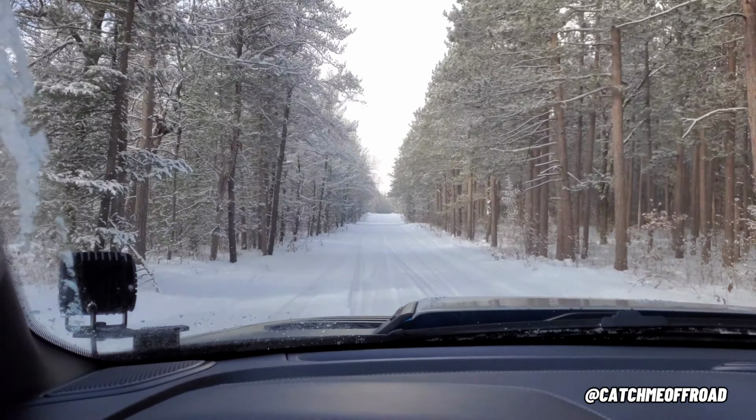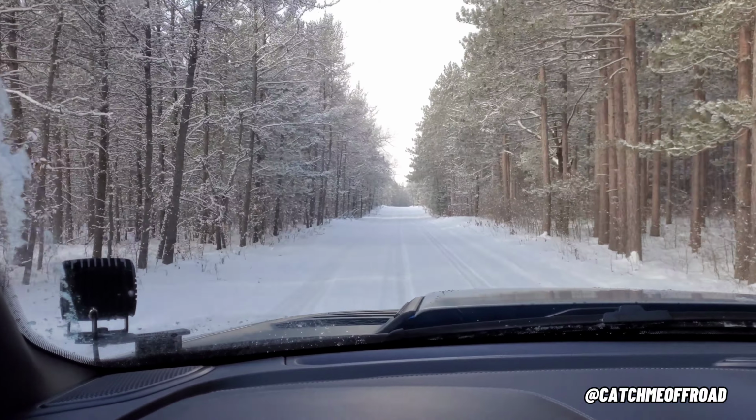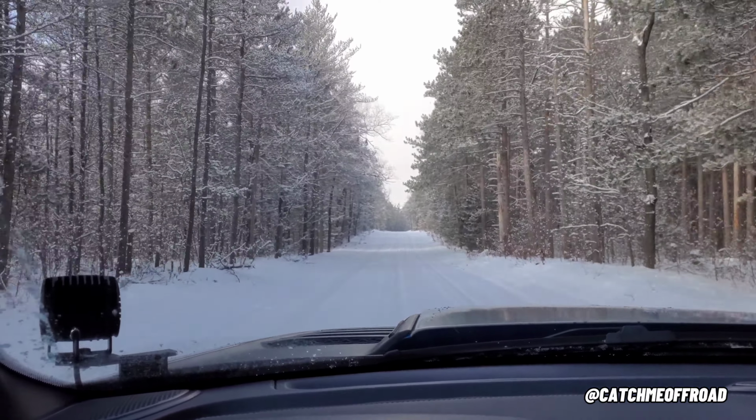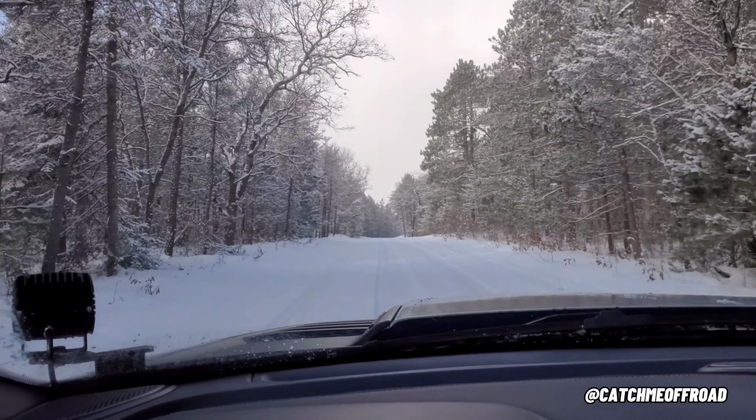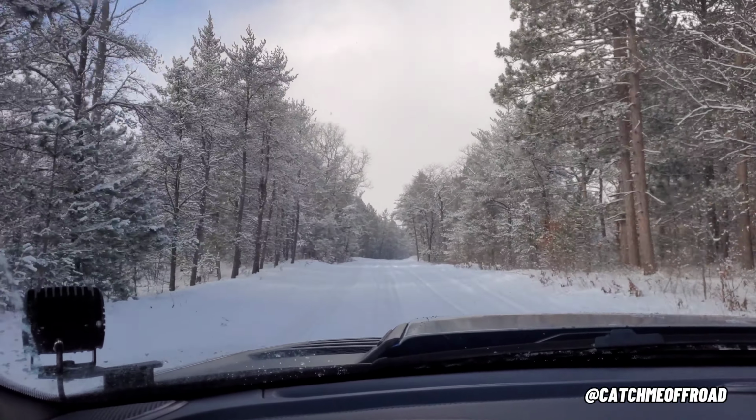Hey guys, sorry I skipped our meetup point at the gas station. I'm gonna make a quick update video because I'm leading right now and I need to use my map, but I have the camera open. This is the trail conditions, amazing right now. There's a little bit of ice under about 3 or 4 inches of powder.